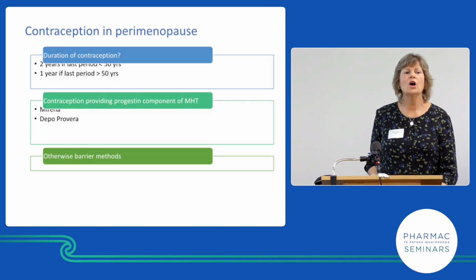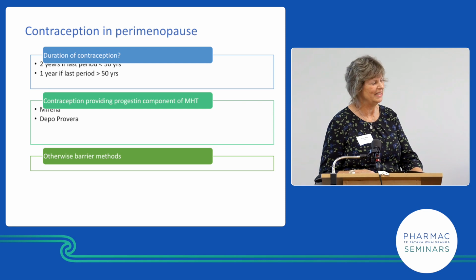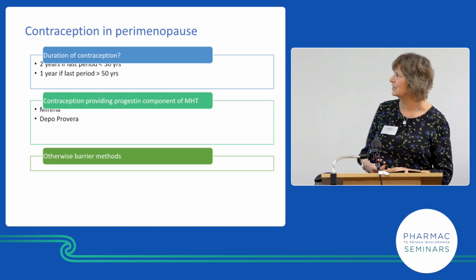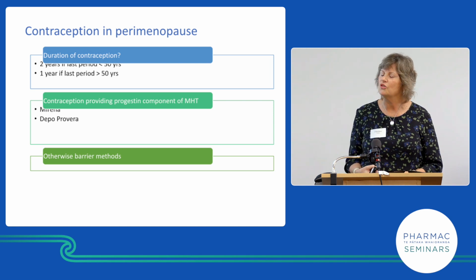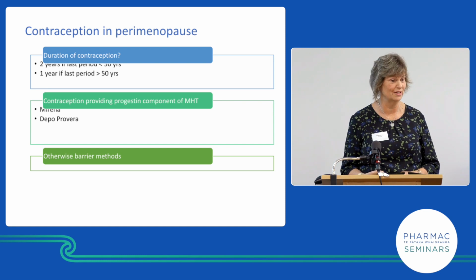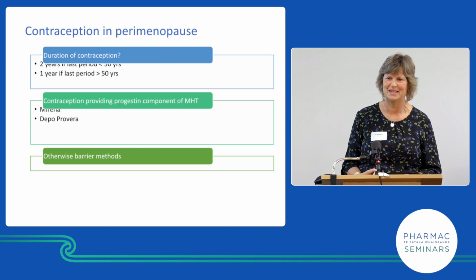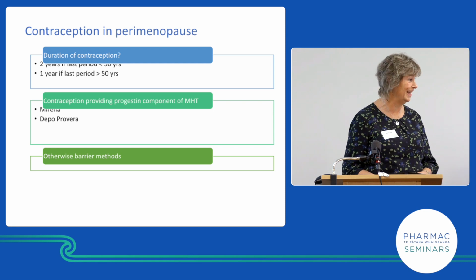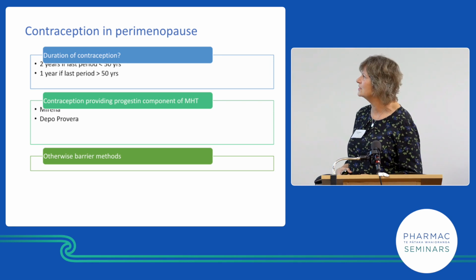Now, contraception. I put this slide in because I gave a talk at the Australasian Menopause Society, and that was something that people wanted to focus a little bit more on, what to do about contraception in this setting. And I mentioned earlier in the morning, the rule of thumb: contraception for 2 years if the last menstrual period is under 50, and for 1 year if they're over 50. Again, it depends on the patient's perception of risk. I must admit, as a practicing endocrinologist, I'm not getting too worried about contraception when a patient gets into their later 40s. But it depends, again, on their view. So that's what we suggest.